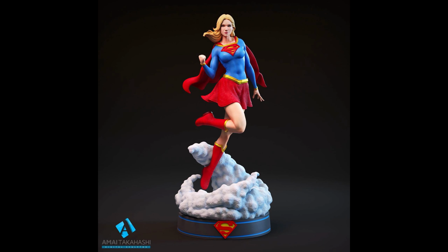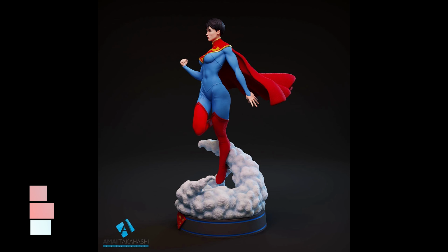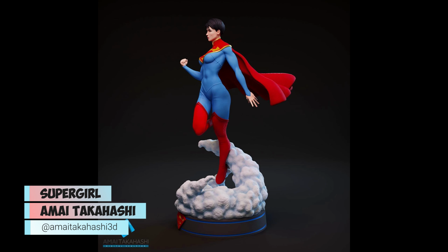Very simple museum type Supergirl. The portrait reminds me a lot of Vanya from the Umbrella Academy TV series. I think the portrait is definitely based on her. What do you guys think? Am I wrong? This 3D art of Supergirl is sculpted by Amai Takahashi.